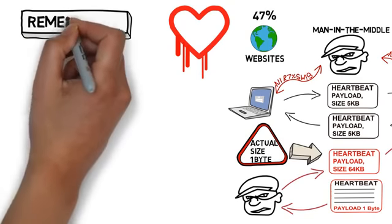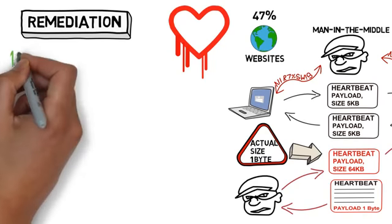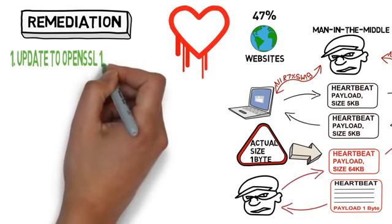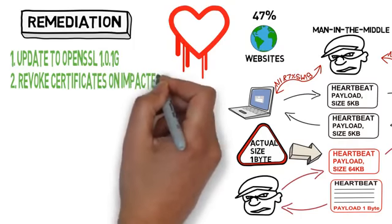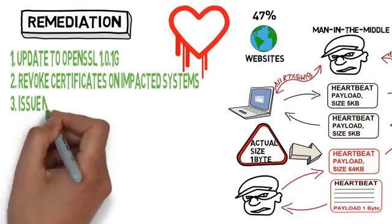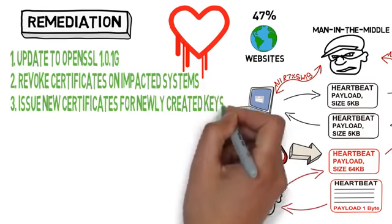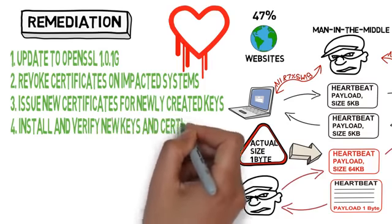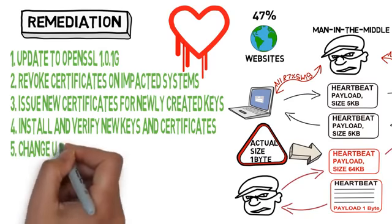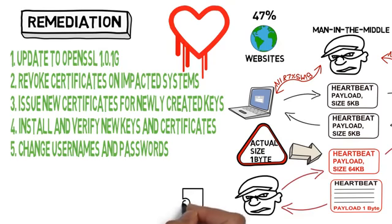For this reason, the following recommended actions should be performed on all impacted servers. Update to OpenSSL 1.0.1g, revoke certificates in use on those impacted servers, issue new certificates for newly created keys, install and verify that the new keys and certificates are being used on those systems, and change usernames and passwords.